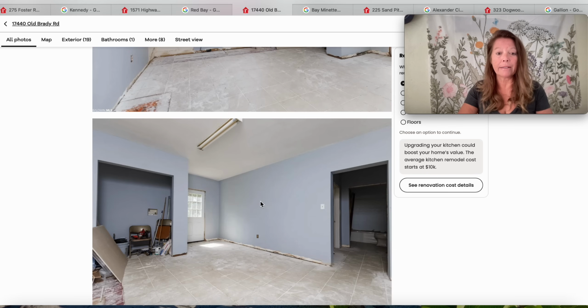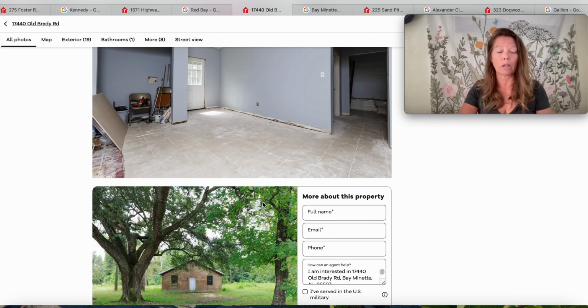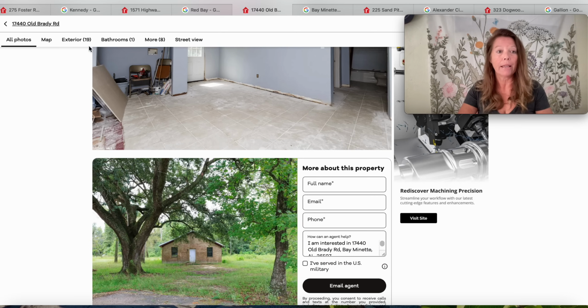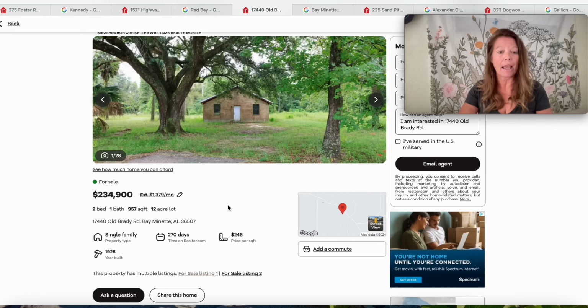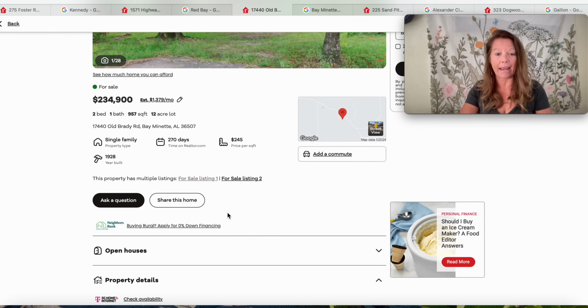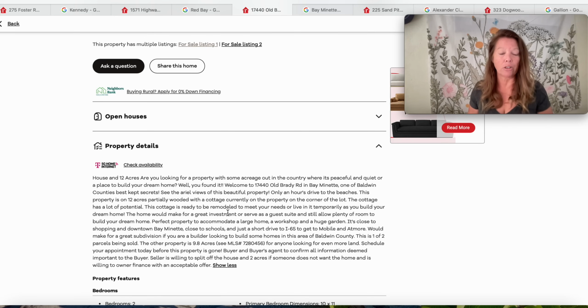12 acres of land, not too far from Gulf Shores. I mean, it's a little distance, don't get me wrong. It's not right on top of it, but we're looking at 17440 Old Brady Road, Bay Minette, Alabama 36507. Been on the market for 270 days. And it does say that it is 12 acres partially wooded with the cottage. That's what they're calling it on the corner lot. Has a lot of potential.